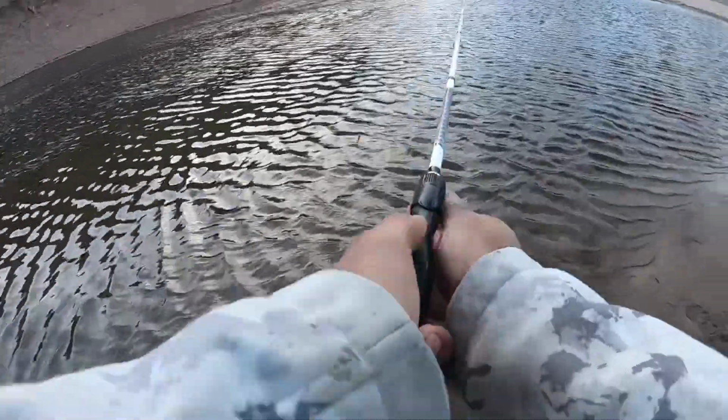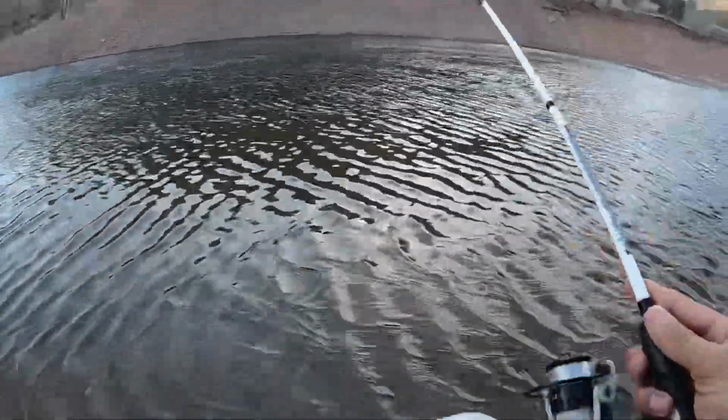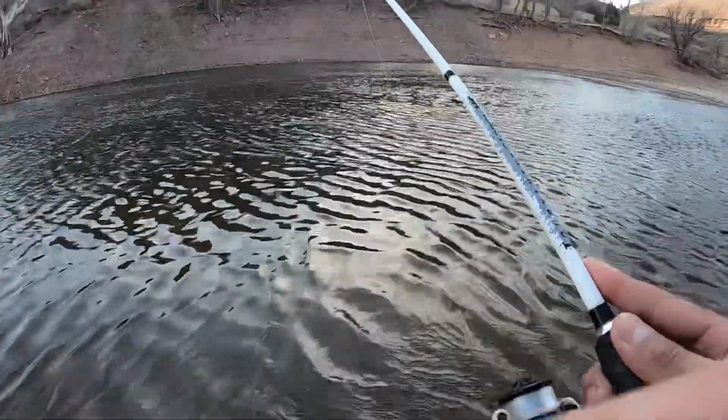Right off the bat, that was with the more aggressive jig, so I'll just keep at it. I hope we can get some a little bit bigger. Sorry for the wind.